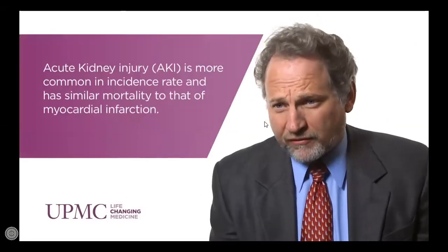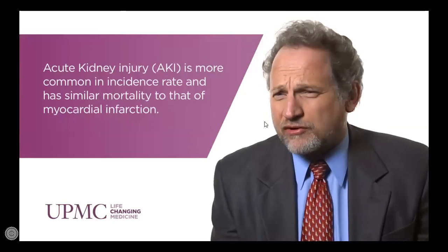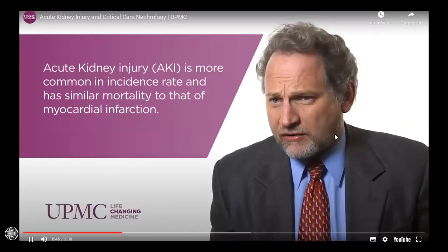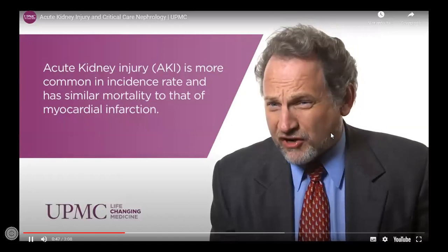It's very difficult to diagnose, which is part of the problem for treatment. Early on, there's no symptoms. It's a silent killer. Later, it's diagnosed by changes in function, which are manifest by changes in creatinine or urine output. But by then, there's often already a loss of kidney tissue.